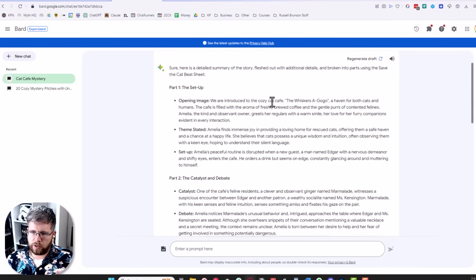Opening image, we are introduced to the Cozy Cat Cafe, the Whiskers A Go-Go. A haven for both cats and humans. The cafe is filled with the aroma of freshly brewed coffee and gentle purrs of contented felines. Amelia, the kind and observant owner, greets her regulars with a warm smile, her love for her furry companions evident in every interaction. Theme stated, Amelia finds immense joy in providing a loving home for rescued cats, offering them a safe haven and a chance at a happy life.